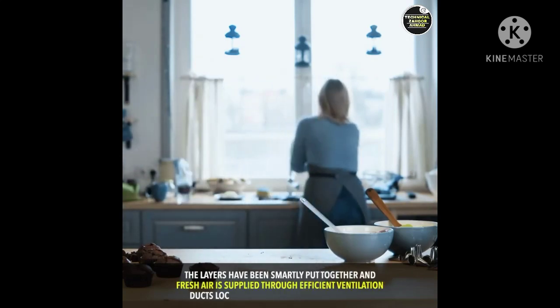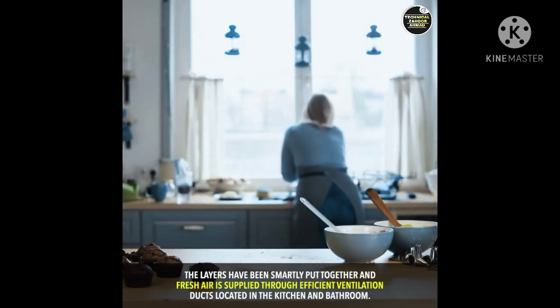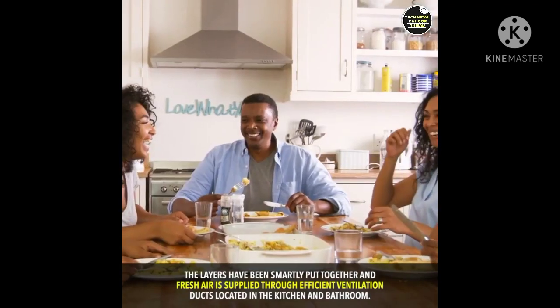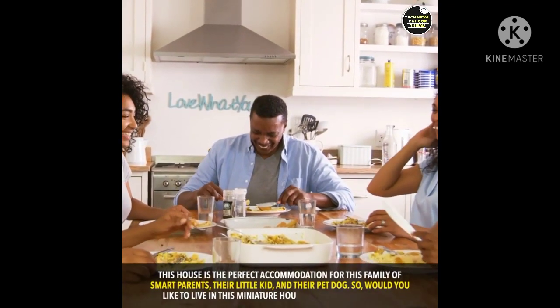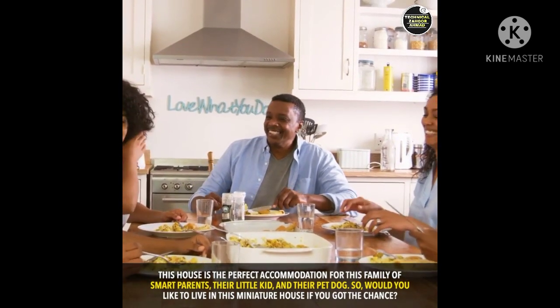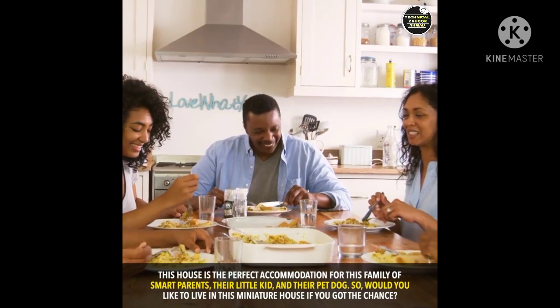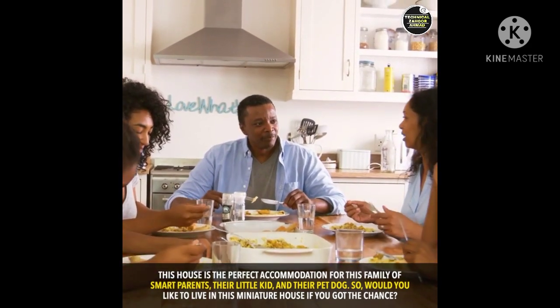The layers have been smartly put together and fresh air is supplied through efficient ventilation ducts located in the kitchen and bathroom. This house is the perfect accommodation for this family of smart parents, their little kid, and their pet dog. So, would you like to live in this miniature house if you got the chance?